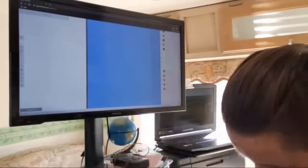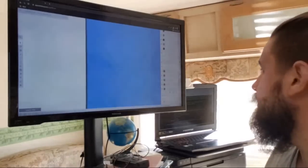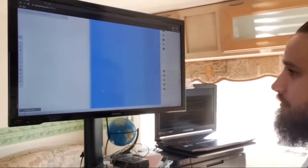A lot of people building container homes out there, man. It's crazy. A freaking lot of people.